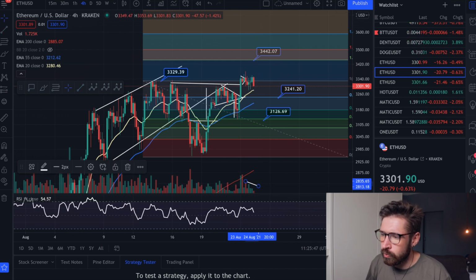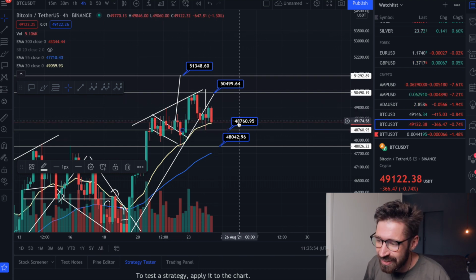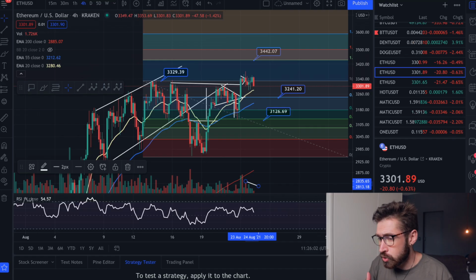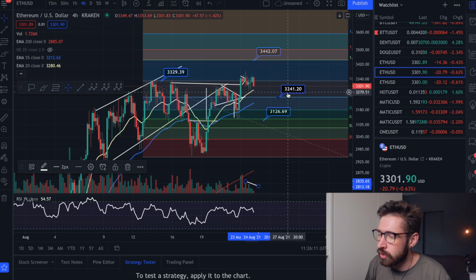As you can see with Bitcoin, we're falling out of our rising wedge, currently holding support of the 20 EMA on the 4-hour chart. If we lose that, 48760, do target that as a little support. We are extremely greedy in the market right now, so the whales know to take profit or to go short. All right, guys, so do watch Ethereum on the 4-hour time frame to see if we find support along the 20 EMA. If you lose that level, do target 3241.